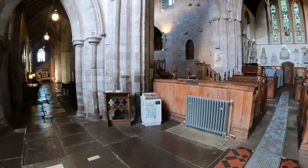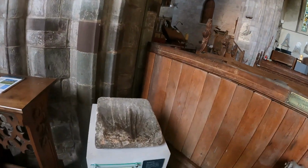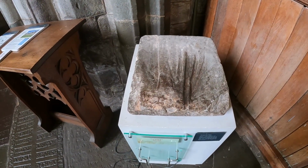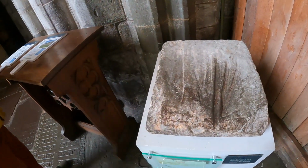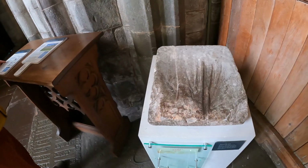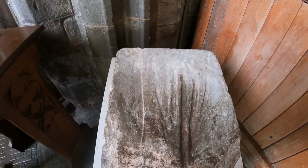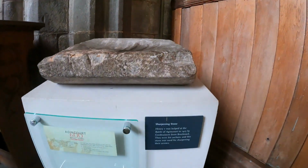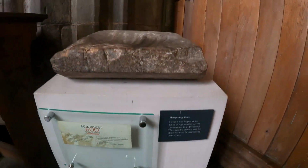So Aaron mentioned to me that he came here before, and there's the Agincourt 600. This is a sharpening stone. Henry V was helped at the Battle of Agincourt in 1415 by the cordwainers from Brecon. They were his archers, and this stone was used for sharpening the arrows. You can see it's proper well worn. There's sharpening of arrow tips on there to make them more deadly. There we go. Oh, little reader there. Yeah, that's cool.